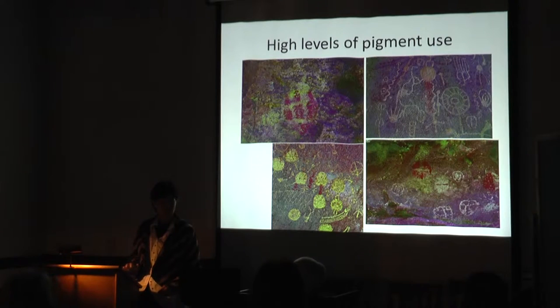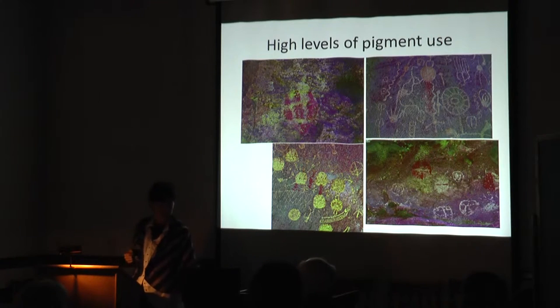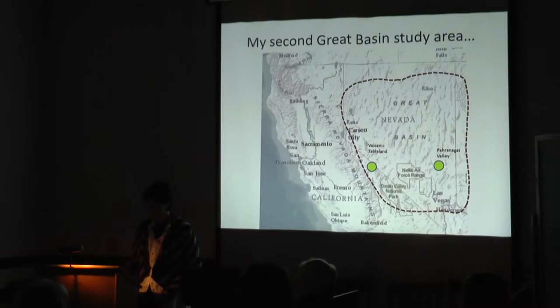And we also have an interesting amount of pigment use. And again, DStretch is obviously making it much easier for us to see that people have used pigment in a way that interacts with the petroglyphs, which suggests that people are using these art sites recursively. So they often go back and add pigment to art that's been produced a long time before. And I think this is a really interesting process.